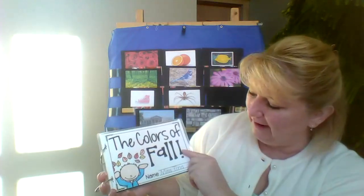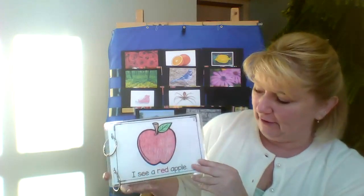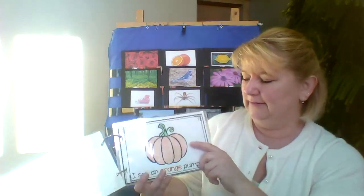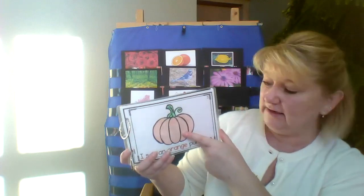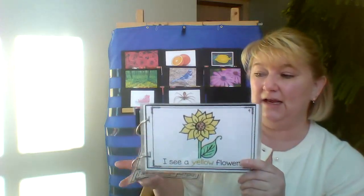The book that I found on the internet is by Mrs. Jones Creation Station. And of course, I did the coloring. So it's The Colors of Fall. And it's like Brown Bear. I see a red apple. I see an orange. Maybe some of you carved these to make jack-o'-lanterns. It's a pumpkin. I see a yellow flower.